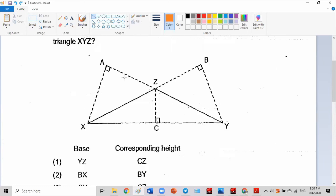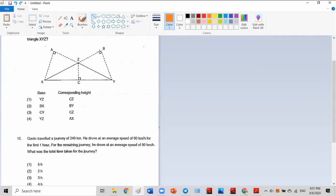Anybody can spot very fast? BX, and BY. Don't even look like a right angle. CY. Number 3. Yeah, CY is here. Since you say number 3, I go and find and show you. The height must be right angle. And CZ. Yeah, there. Can you see? Number 3. Right angle. The base and the height must be perpendicular. There's CY and CZ. The rest don't waste time.